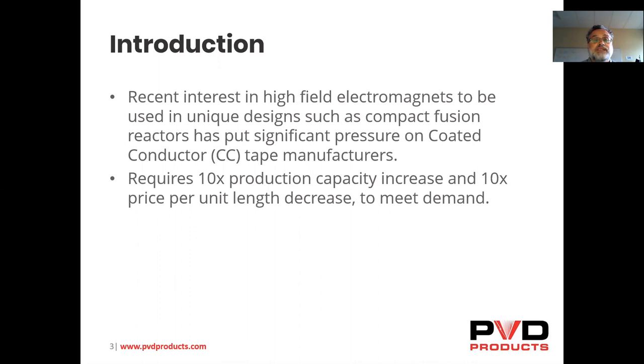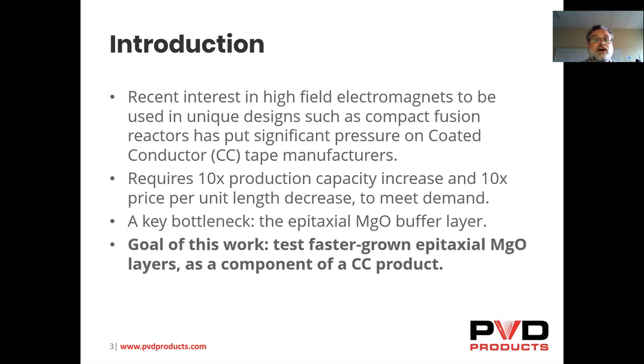So what we're really focused on here is how can we get production capacity higher? A lot of the applications will quote numbers, which I think we've heard today. I certainly mentioned in the Dynamics tutorial this morning production capacities an order of magnitude higher and prices an order of magnitude lower. So our goal really today is to increase the throughput at a key bottleneck, which is the epitaxial MgO buffer layer. So what we want to do is test the growth and test the performance of HTS tapes that incorporate this high speed MgO growth product.